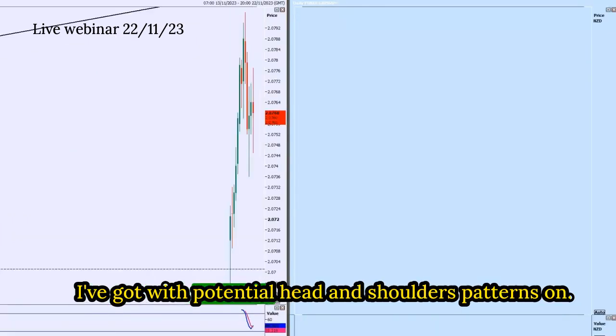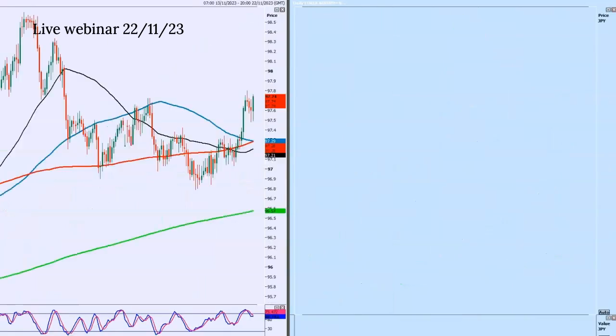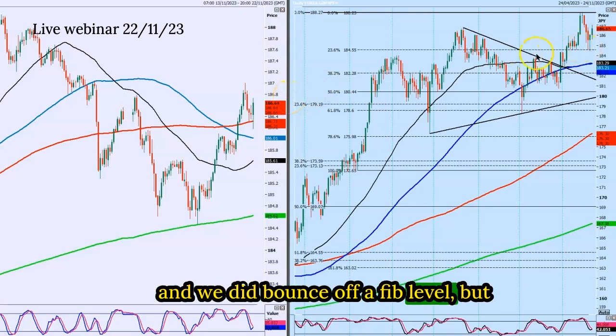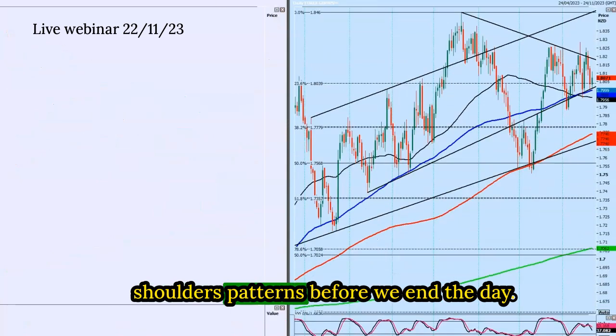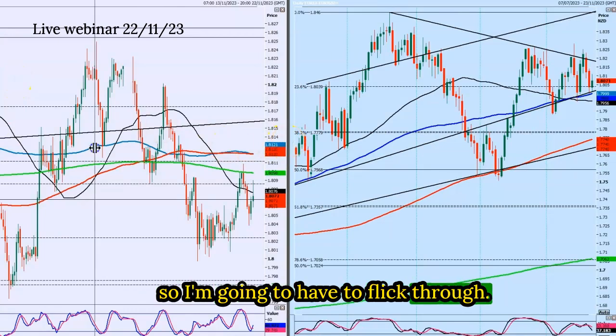I've got some potential head and shoulders patterns on. One is GBPJPY. This is in a nice bull trend actually, and we did bounce off a fib level. Right now I'm going to find these head and shoulders patterns before we end the day. I can't remember which ones they were, so I'm going to have to flick through a few markets.